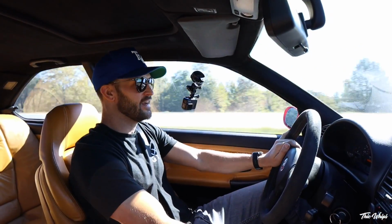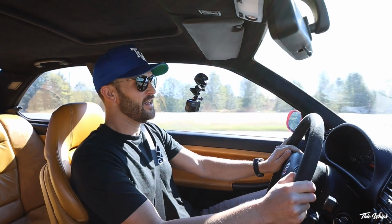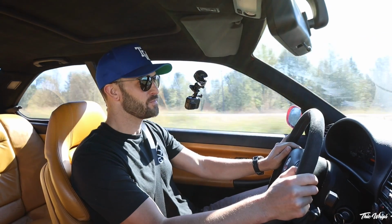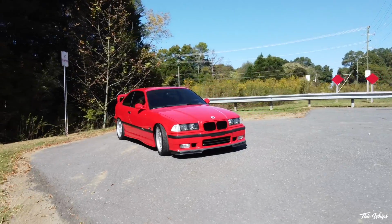Clutch feels great. He definitely changed out the clutch in this thing. He's got a tune on it, headers, exhaust, and I think that's it. For the most part, it's pretty stock, but it drives so good. So Caesar actually daily drives this car. He owns the dealership. This is his personal car, but he has decided to put it up for sale.